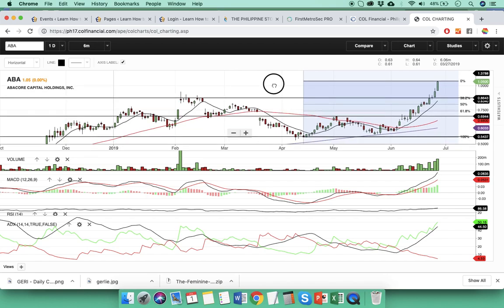I am going to publish the trade and volume distribution chart of these 10 stocks, beginning with ABA, in our private clients forum so that you will know which particular range you are going to watch out for in the first half of trading on Monday. Okay, but I'm bullish on ABA.